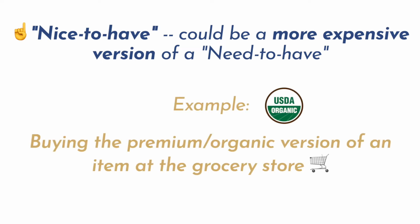For example, certain groceries would be a need to have, but getting the premium or organic versions of those groceries could be considered a nice to have based on your monthly budget. And if you've ever shopped at Whole Foods or Trader Joe's, you know exactly what I'm talking about.